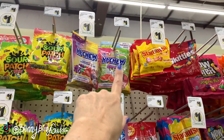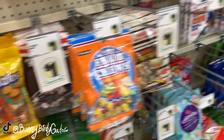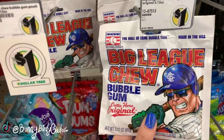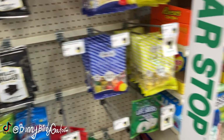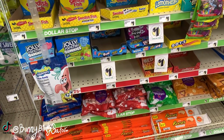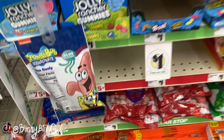We have High Chews, Krabby Patties, Big League Chew. That's $1. You could go to a regular store and pay almost $3 for that. All of the theater candy is $1. 75 cents. Nips are 75 cents.